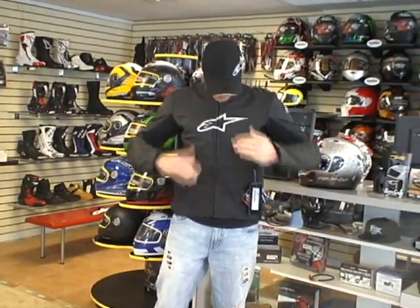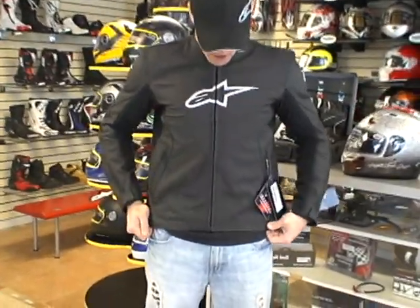sportbiketrackgear.com. Today we're going to talk about the new products and products we're excited about for the month of March 2010. First up is the Alpine Stars Indy perforated leather jacket. I'm wearing it right now. Jeff, kind of zoom in here.